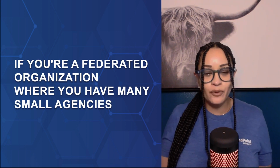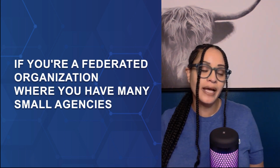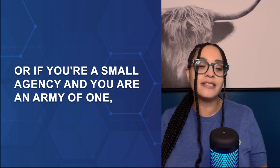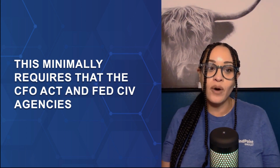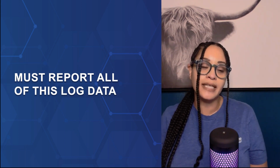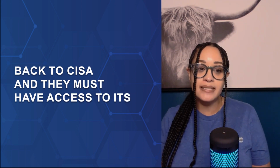If you're a federated organization where you have many small agencies, or if you're a small agency and you are an army of one, this minimally requires that the CFO Act and FedCiv agencies must report all of this log data back to CISA, and they must have access to it so that they can support those activities.